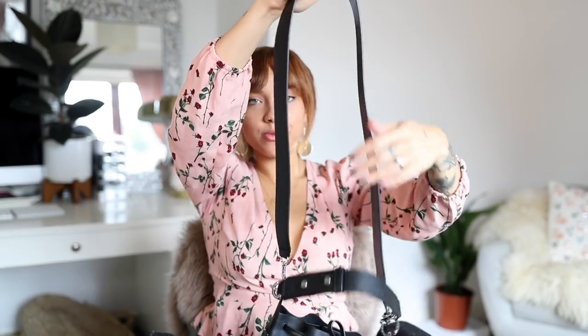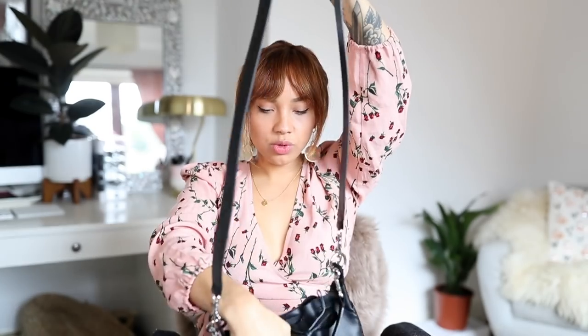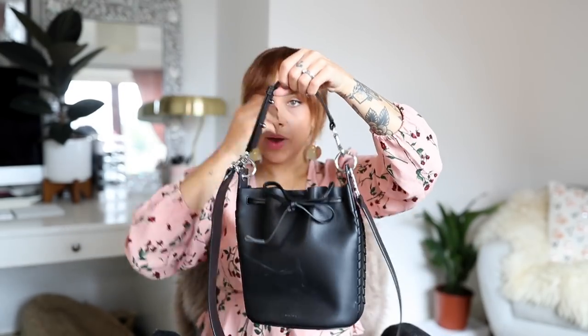And they really, really kindly sent this to me. And I chose it out on the website. So yeah, I usually wear it crossbody with this strap. And I love that this strap is quite thick as well. Or I just hold it this way.